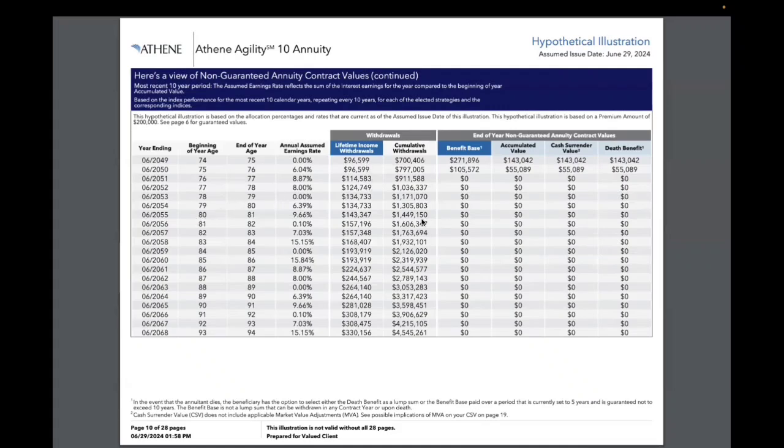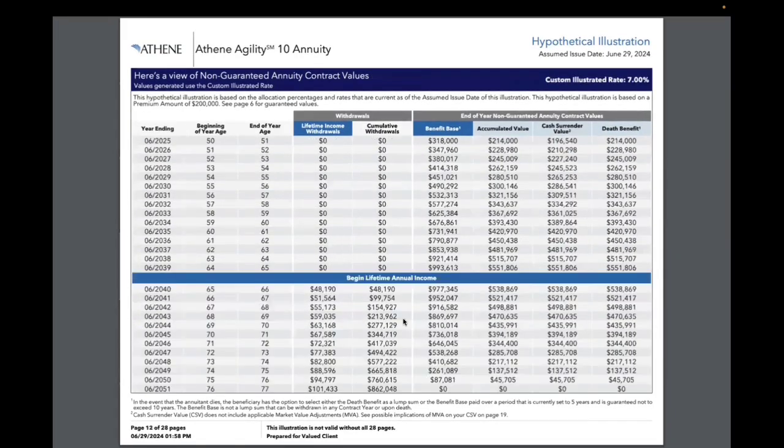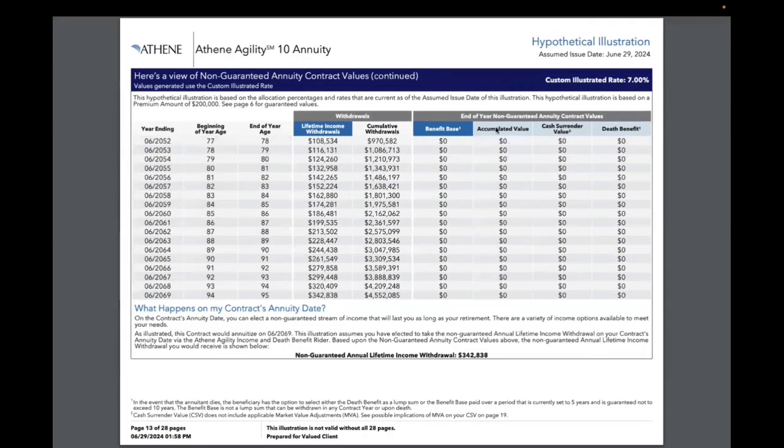So they get to age 80, they've already withdrawn 1.4 million in total income. That's what the cumulative withdrawals are. It's all these numbers every year cumulatively. So by age 80, they've taken 1.4, and then this is an increasing income for the rest of their life. So it looks great on the hypothetical look back. For these scenarios, I like to show a custom rate of 4, 3, 5, 6%. But this is what it looks like. Money's gone. Pension income is still there.